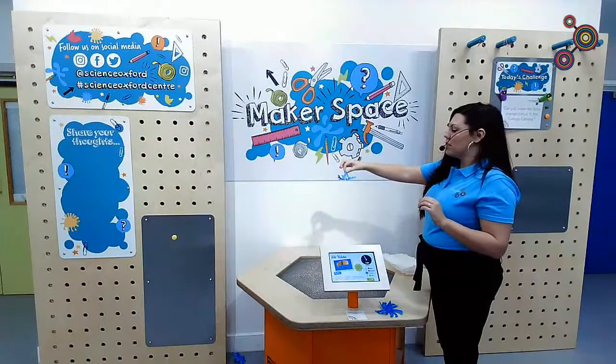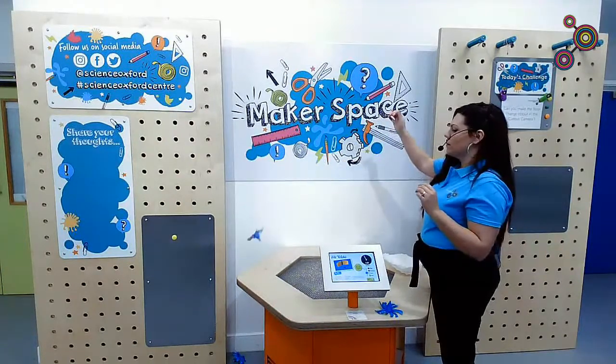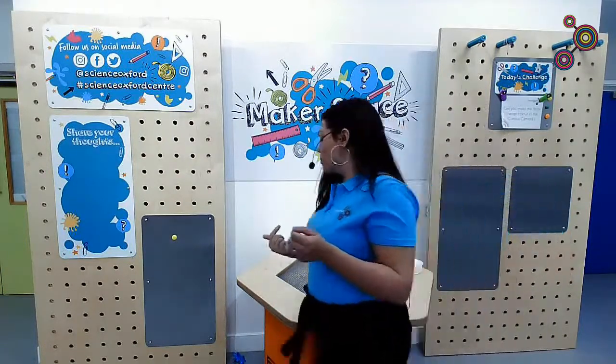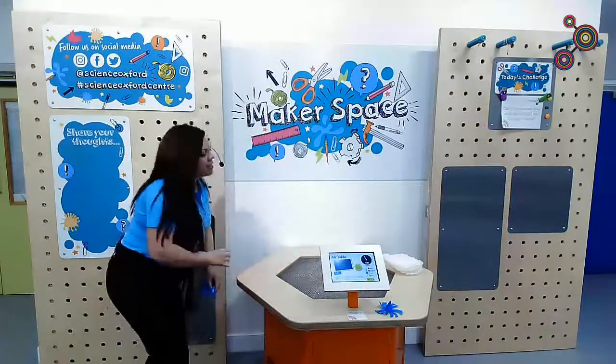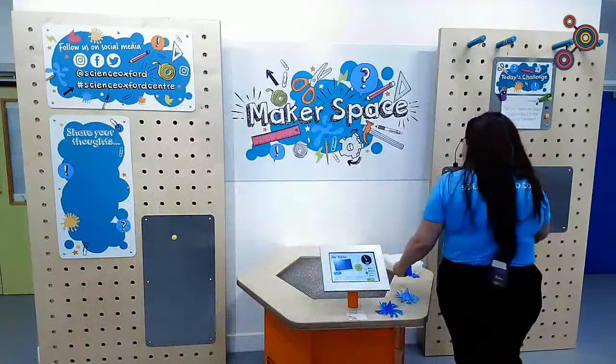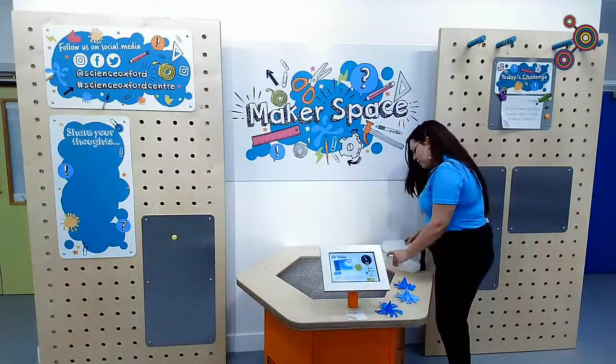So I'll do it the same way I did the first time. Let's see how high it goes. Not super high. It did a cool spinny thing. I am just going to pick this one back up. Let's test B now for how high it goes.